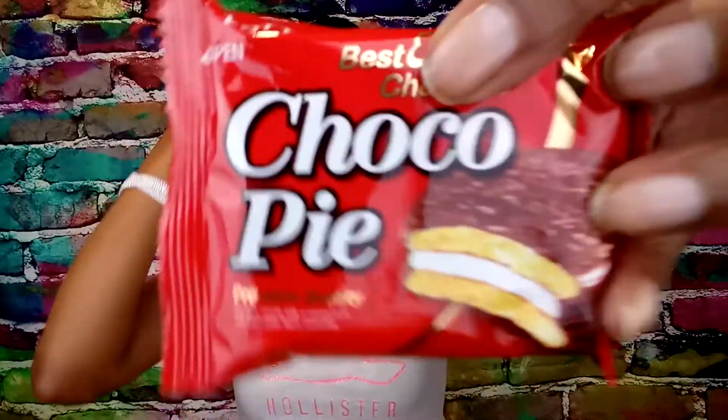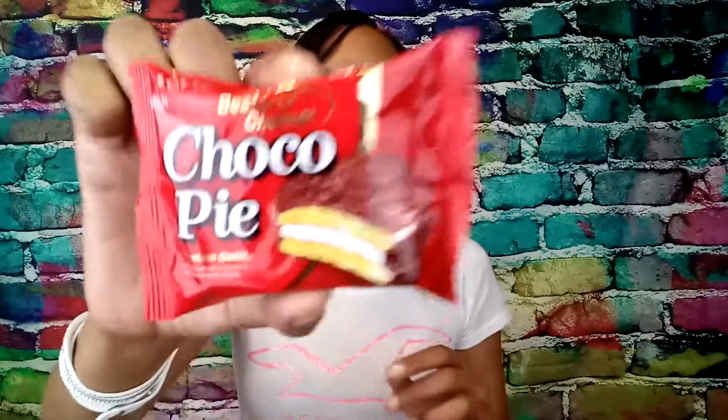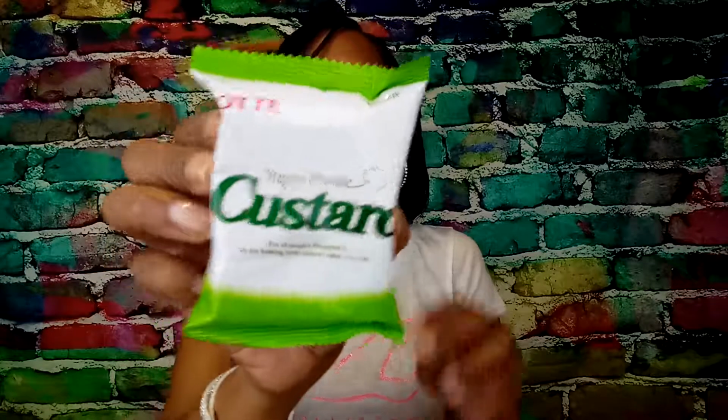And of course, boom, a choco pie. Now, we Americans know that these are called, I grew up with them being called scooter pies. Y'all call them marshmallow pies. Same thing. I'm gonna eat this on the strength of nostalgia alone. And last but not least, we have a custard cake. I always wanted to try a custard cake. I have yet to try one until now.